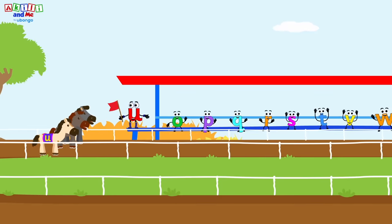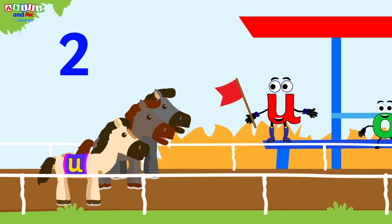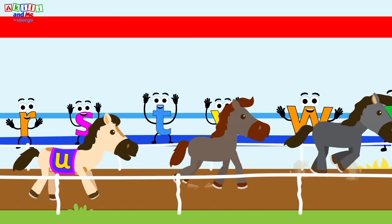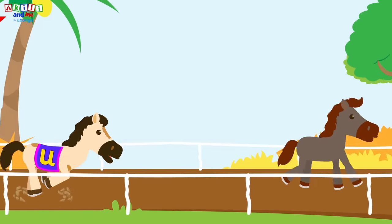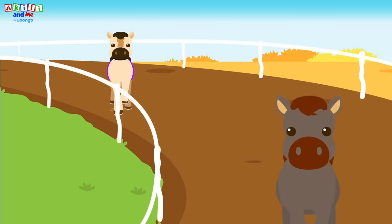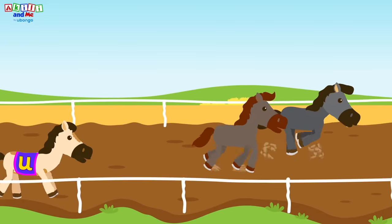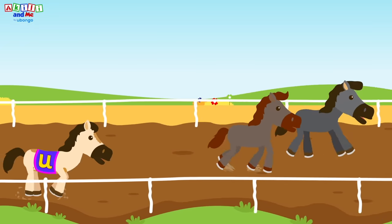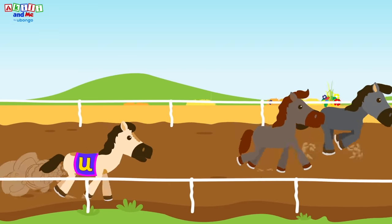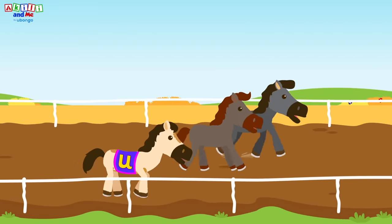We're about to start the race, kids! Let's count to three! 1, 2, 3, go! Wow! Look at them go! They are super fast! But who will win? Kids, let's help letter U horse win this race by saying "uh" as fast as we can. Faster, kids! Faster!